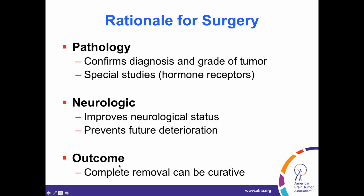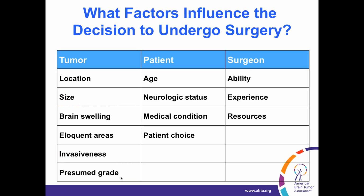But also, from an outcome point of view, if we have a grade 1 benign meningioma and we completely remove it, that's curative in over 90% of patients. So that's a reason in and of itself to do surgery. But there are many factors that we consider and that I discuss with the patient, and they are split into 3 categories: factors that relate to the tumor, the patient, or the surgeon.